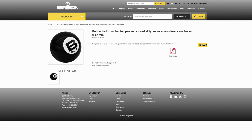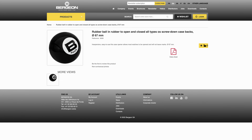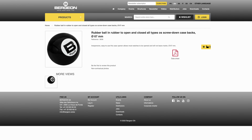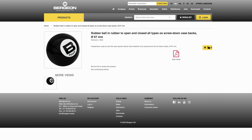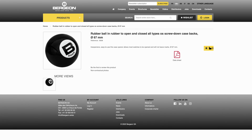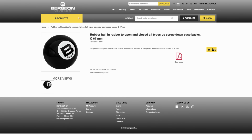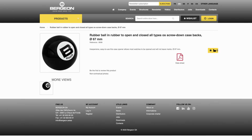So I would recommend, if you have a quartz watch and it has a screw-down case back, squishy rubber ball. Oh, interesting. And what do I do? Do I just type in squishy rubber ball for quartz watches into Google and that'll get me there, will it? Yes, he said confidently. Cue screenshot of Tom typing it into Google and it not working.